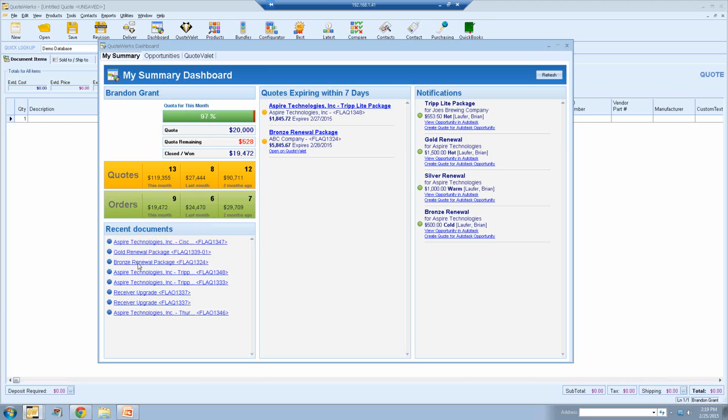Down below, under your recent documents, you'll see all these hyperlinked documents. These are any documents that you've currently worked on in QuoteWerks. When I drag my mouse over one, it lets me click on it, and that would open up the document in QuoteWerks. So again, My Summary is a great place to access recent documents. If you worked on something yesterday and can't remember what the company name was or who it was for, click on My Summary, click on your recent documents, and you'll see a list of them here.